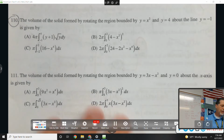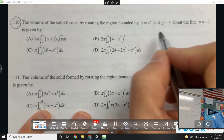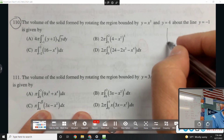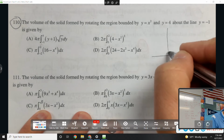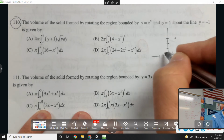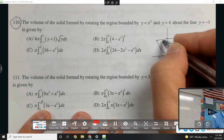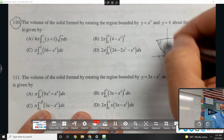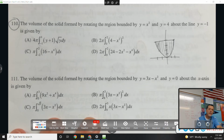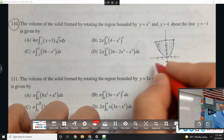Let's jump down to 110. The volume of the solid formed by rotating the region bounded by y equals x squared and y equals 4. So we got this parabola again, but y equals 4 is the top piece. So there's my base area. And we're going to rotate that around -1.